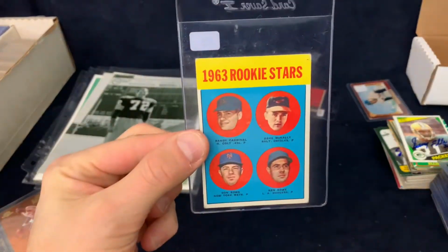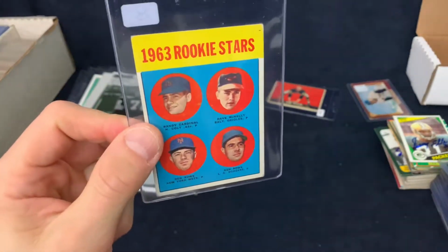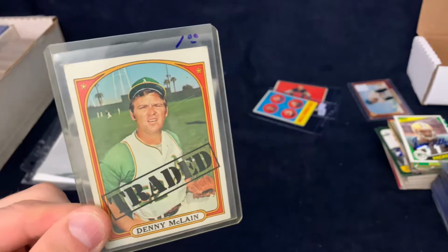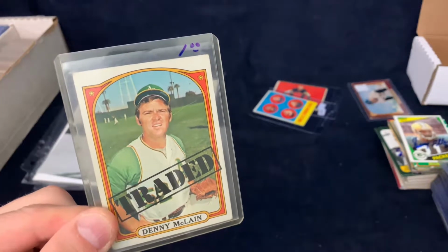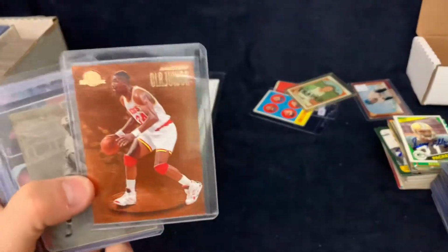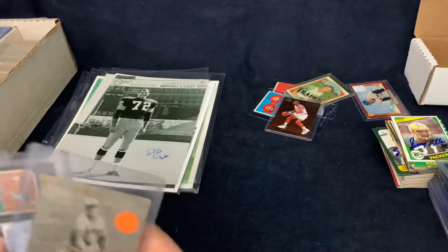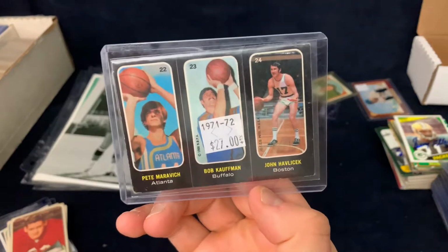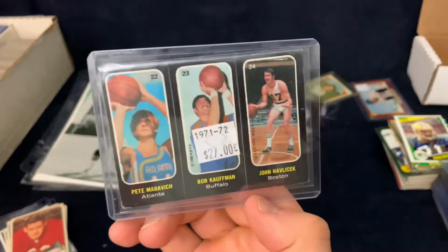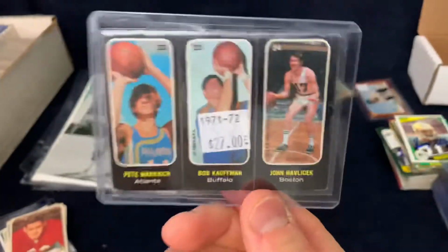This is a 63 Topps high number, and these will go really well on COMC, though. They'll sell really well. Another one of these. So Denny McLain. This is like a $20 card, and that was $1. Some of this basketball stuff I bought was $1. 90s inserts or whatever. Another one of those with Pete Maravich and John Havlicek. So 71, 72 Topps. These are stickers, actually. I think I failed to mention that in my last video, but these are stickers.